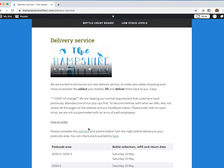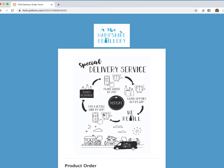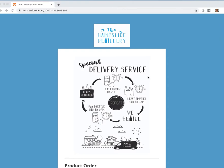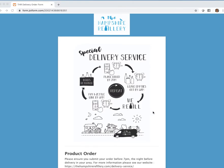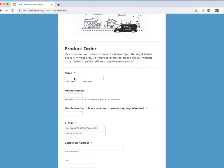So once you've read all of that, you would press this Jotform link here. Jotform is the software that we use to host the ordering process. Now, just to demonstrate how quick and easy it is, we're going to start a stopwatch. So there you go. We'll come back to that. So the graphic is at the top here, just to remind you how the process works.